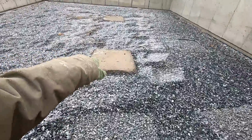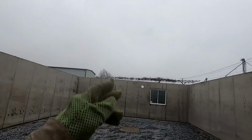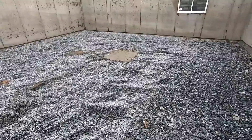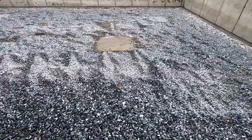So we got those two concrete pads. There's two posts in the basement. There's a steel beam that's gonna run through there to hold all the floor joists. There's gonna be a staircase coming down right up on that post right there. So the stairs will be right here.